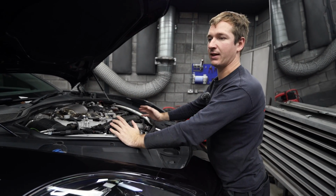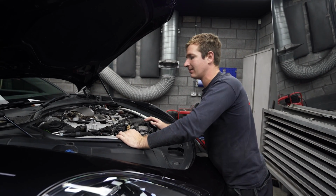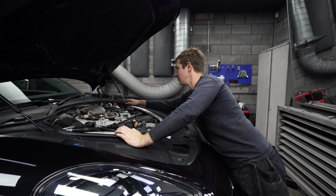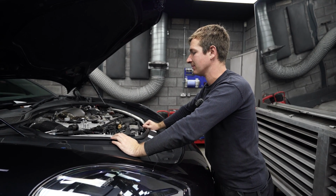Look, the fans are on at the minute because it's just doing a regen, or it was just doing a regen. Yeah, nicely, tightly packaged in. This is on air, which these look a bit peculiar. But yeah, there we go. The fans have stopped. Hot V.